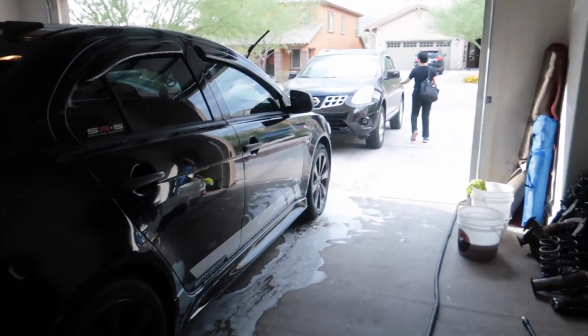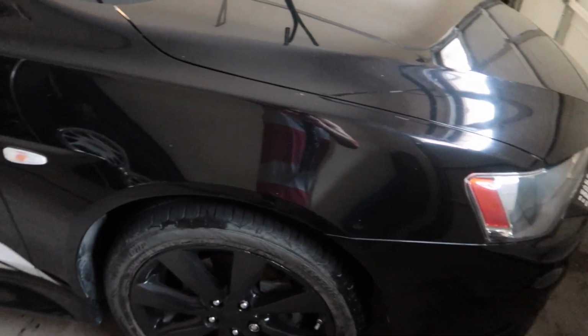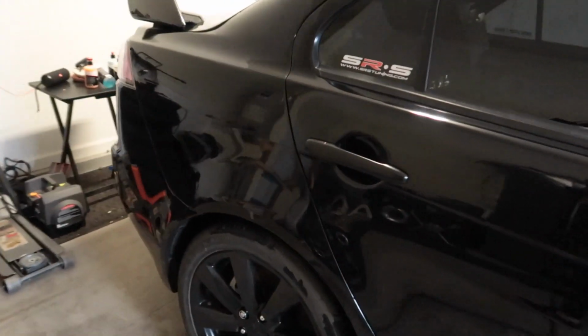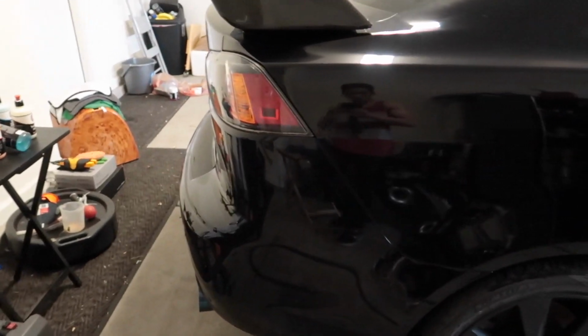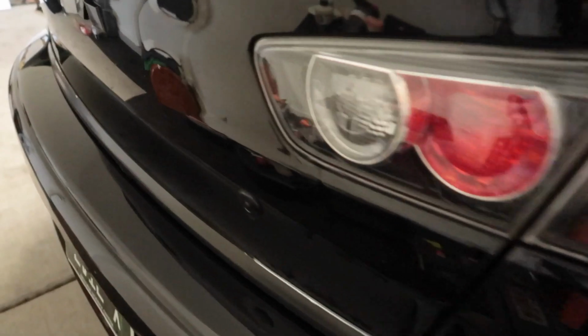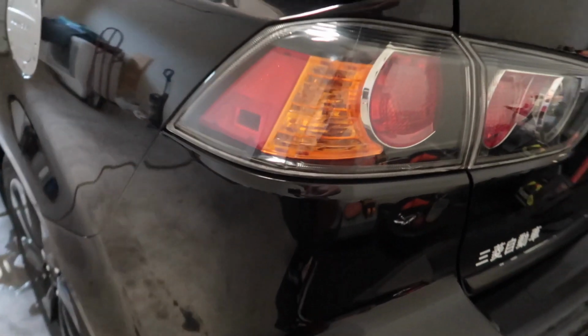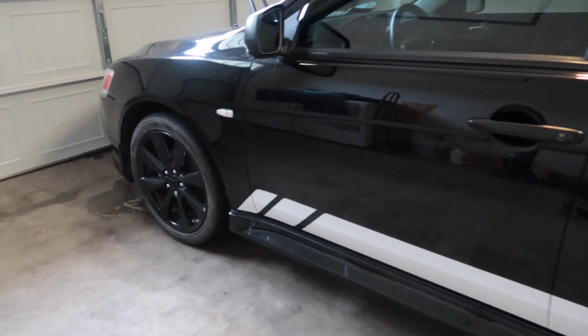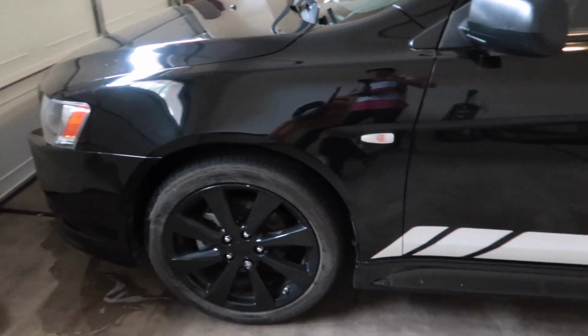Bye Mom, love you. All right guys, so it is about to come down outside. Garage door is shut. It's getting hot in here. But the Lancer is looking a lot better than when he dropped it off for me. It's shining nicely. And I just got done drying it and now I'm gonna clay bar it and watch this shine tenfold.